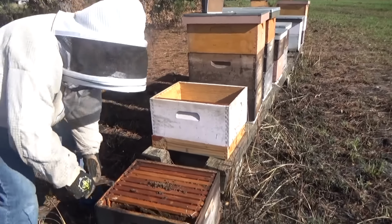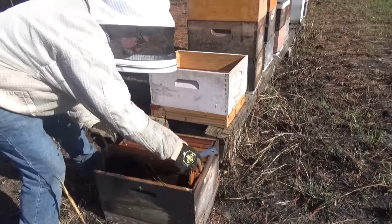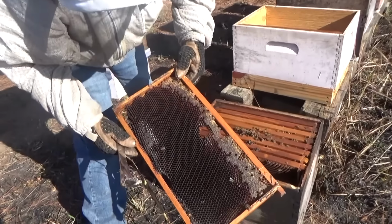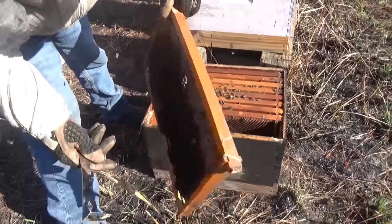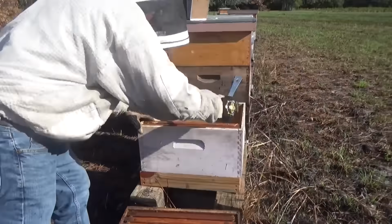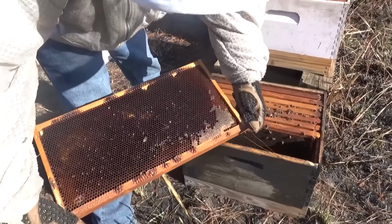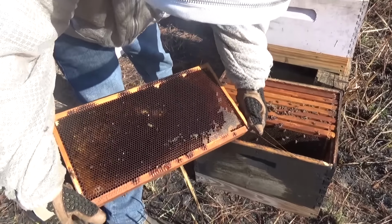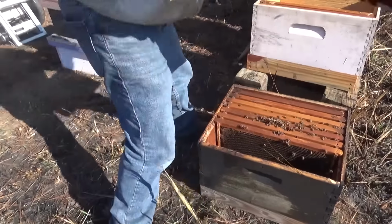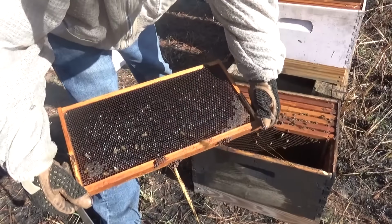All right, let's go through here, see what we got. Okay, there's no foundation on that frame, Charlie. It was from a cutout. Yep, probably was. Got foundation there. And it doesn't appear to have any damage in here. We're not going to taste the honey yet. Not a lot of stuff in here, huh?